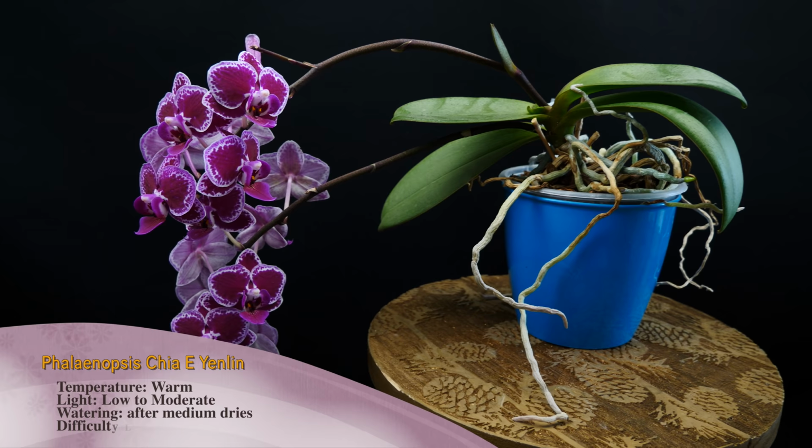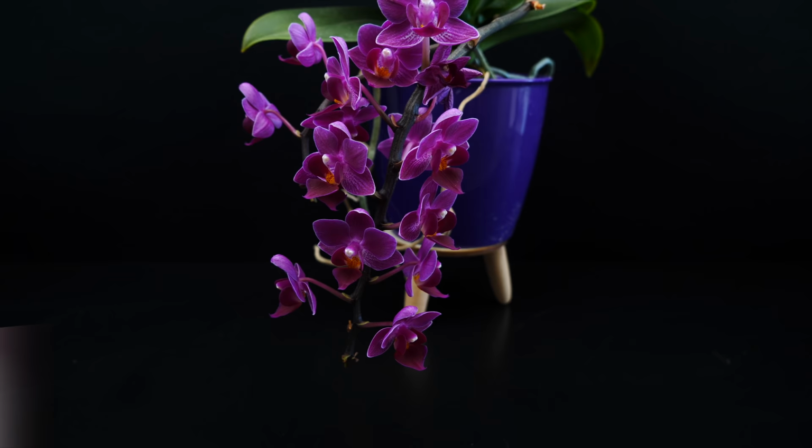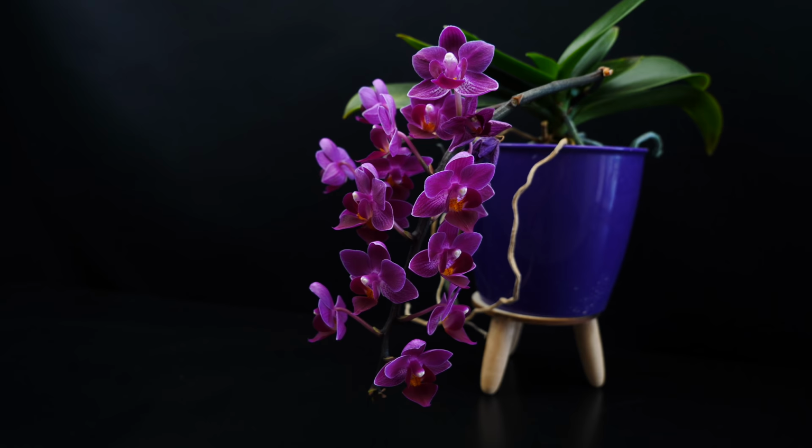Bottom line, my mini Phals put on an amazing display considering what they've been through. They can definitely do better, but as I was saying, last year was very, very stressful for them. But no more, I'm going to take care of them properly. They live on a beautifully lit shelf. And now that I know how to more easily control thrips, I don't think I'm gonna have so many issues, so next year should be a lot better.